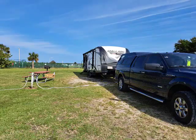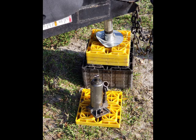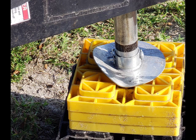Lynn backed the RV into the site and we leveled it up, and then I set the extender X-chock wheel stabilizers without the rubber tire chock. Then we went into town.